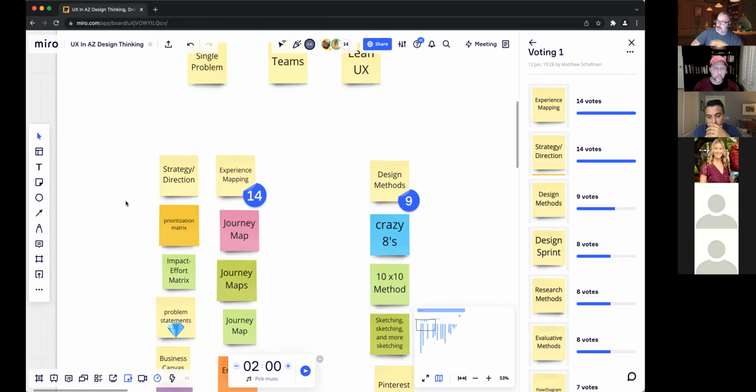Love it. That'd be cool. So we can look at that when we throw some problems up there. Yeah, maybe that's our homework, right? Think of a problem you'd love to solve, and then we'll bring them to the table and vote on them.